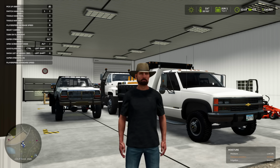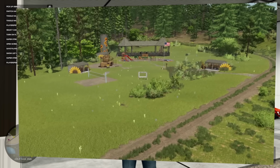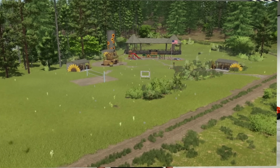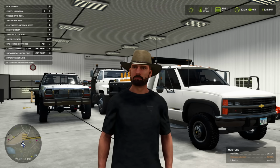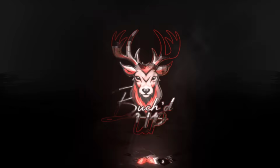What's going on, guys? We got ourselves a lovely landscaping project, working on part 2 of the public city park. As you can tell, we got some new additions to the lineup. Let's get to it and show you guys what all has changed.